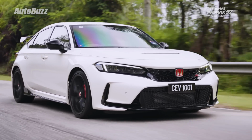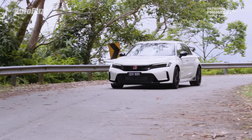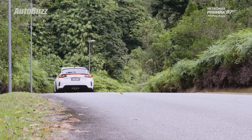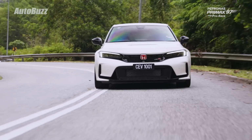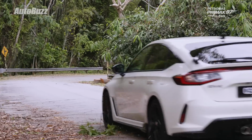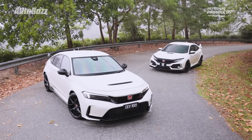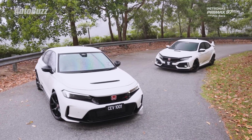Unlike the models before it, the FL5 is the most complete Type R. It can do everything you'd expect of a Civic with the extra shot of Type R fun and performance. If that's what you want, just swallow that price tag. Or else, get the second best option, the FK8, because there's nothing like a Type R.